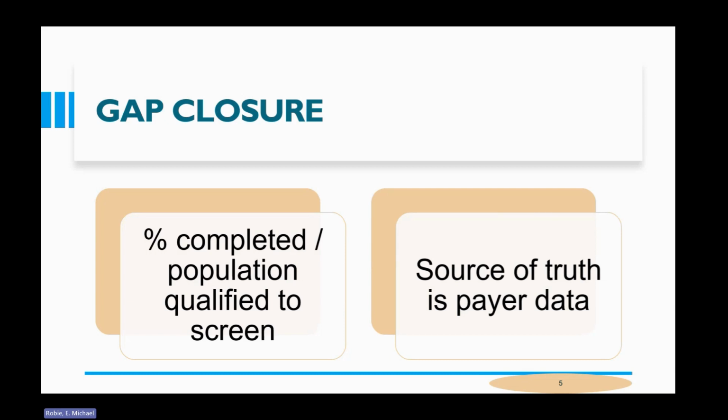So the one thing that we've gotten very good at over the last year or two within Vandalia Health Network is actually digesting that payer data. Because, as many of you know, particularly if you're a practicing clinician, when you order a mammogram for a patient, that doesn't necessarily mean the patient got the mammogram and the screening she needed. It just simply means you ordered the test for her.